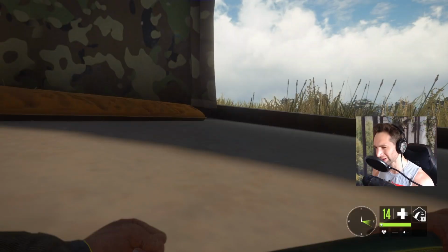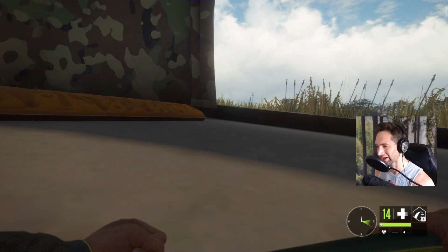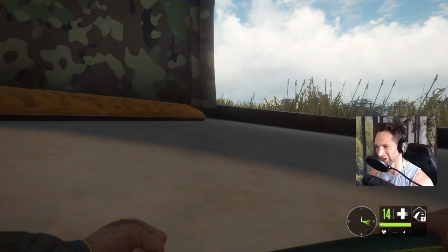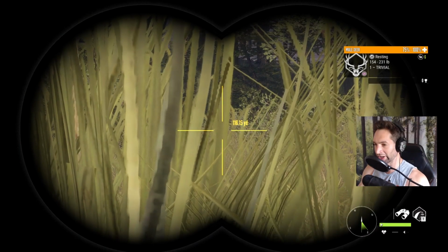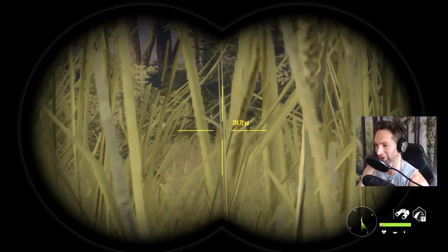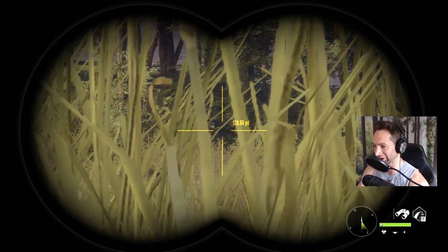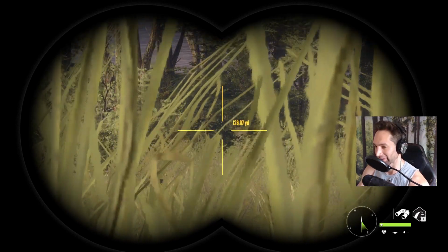Oh, we're completely prone, barely moving, nowhere near that water buffalo. And out of nowhere, he just comes and attacks us. Oh my God. We finally found him. I can't even believe it, but look right there. You can tell it's him from a mile away. Look at that, guys. We finally found him.